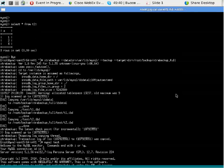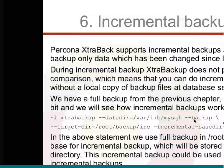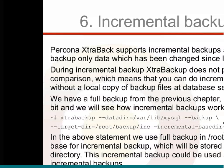Okay, the data has been changed, and our table 2 contains 6 rows now. Then, while performing the incremental backup, options are pretty much the same. We should still specify the data directory. We should specify the backup option, but the target directory should point to the directory where incremental changes will be stored. And take a look at the incremental base dir option. The location of the full backup directory should be there.